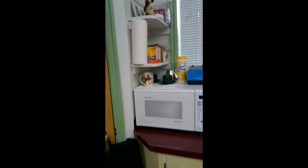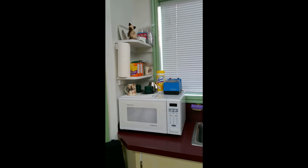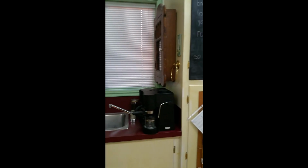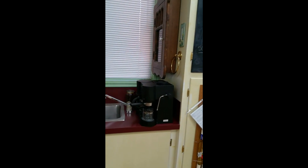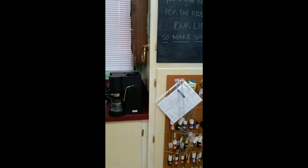Here's my little kitchen area. Got my microwave and my coffee stuff and my snacks and my coffee machine. That's what Mom got. Mom, thank you very much. Wish you were here to see it. And, oh, you're going to love this.